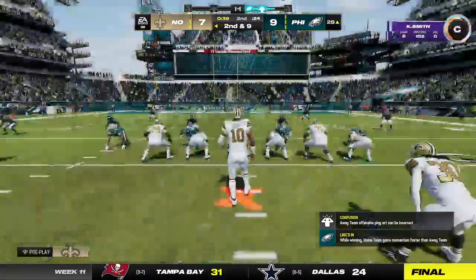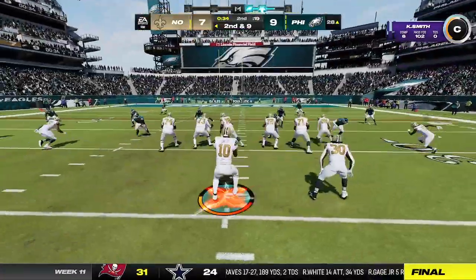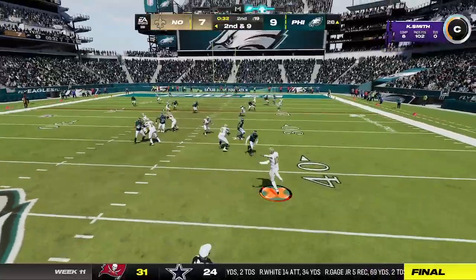He's definitely tough to get down. We just saw it right there. But how about what we did see? Pursuit, wrap up, and then the big finish with the tackle. Smith.